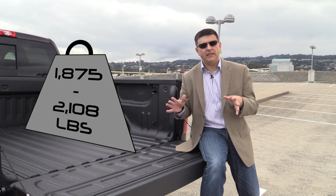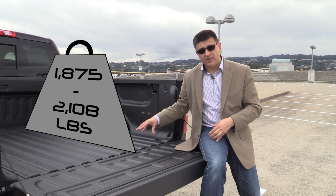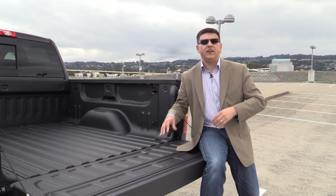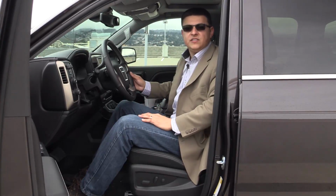Ford has yet to release payload charts on the new F-150. However, I don't expect it to depart that much from the current generation F-150, and there's a great deal of variance there as well. Front seat comfort in our Denali trim is excellent.